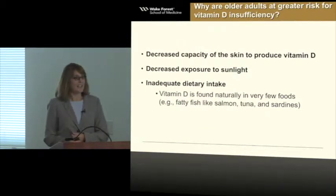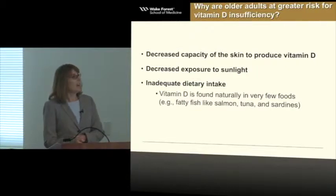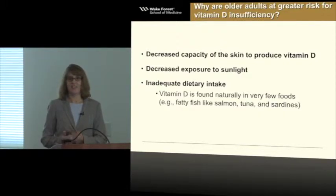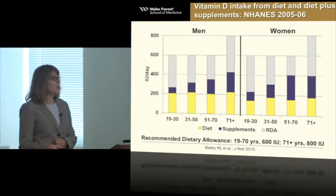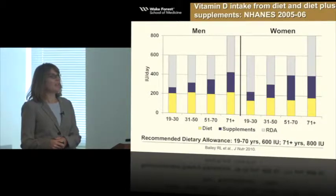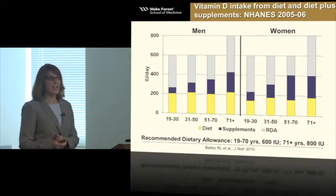There's also inadequate dietary intake, and a lot of this is because there are just very few foods that naturally contain vitamin D. Examples would be the fatty fish like salmon, tuna, and sardines, which, at least in this country, are not the fish that we typically consume. This is also data from NHANES 2005-2006. The yellow bars here show the intake from diet alone. The purple bars are intake from supplements, and then the light blue bars are where we are deficient from the recommended dietary allowances. So for older adults, 71 and older, they're only consuming about half the RDA for vitamin D.